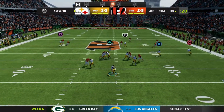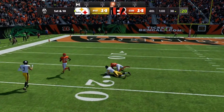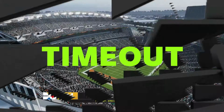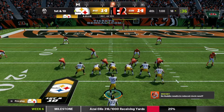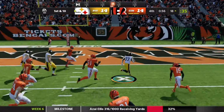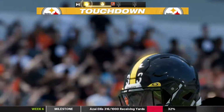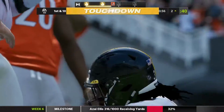Minute remaining. Church looking to pass. He's going to throw it downfield deep. It is caught for a first down. 1 minute remaining. Hurry up from the Steelers. Here we go. Handoff to the right side. Dalvin Cook. He's got space, and he's going to run in for the touchdown. The Steelers will take the lead with under a minute remaining.